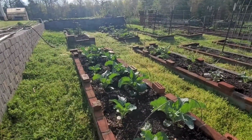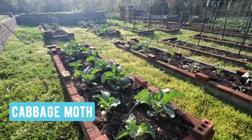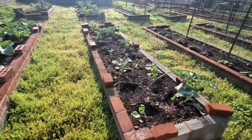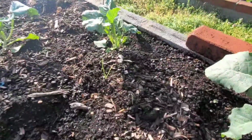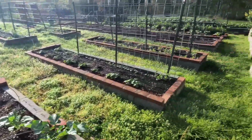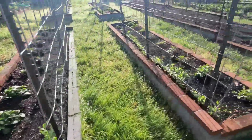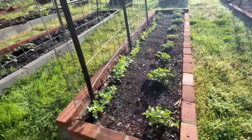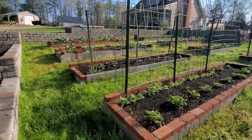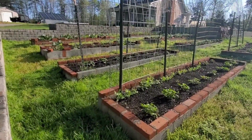I'm going to leave these hoops up because I might put some netting up there just to keep the caterpillar moth off of my brassicas. We'll see. There are some little tiny onions in here. And then we're back to the potatoes and peas on this end of the garden. So that was beds 1 through 8. And I don't remember what my plans are for them after those crops come out. I'd have to look on my planning map.